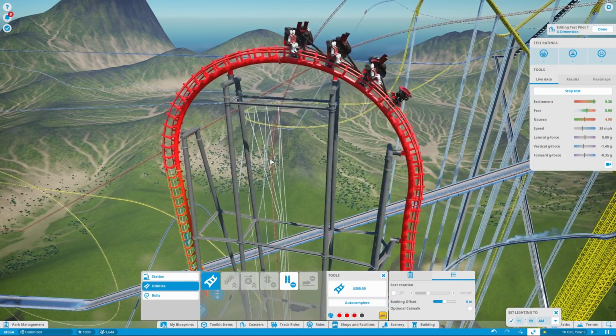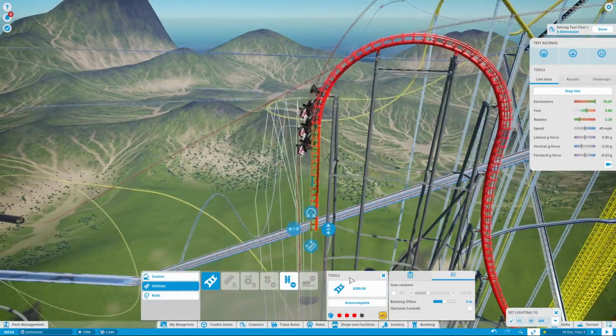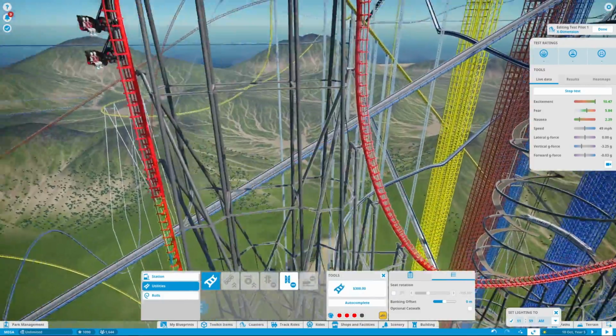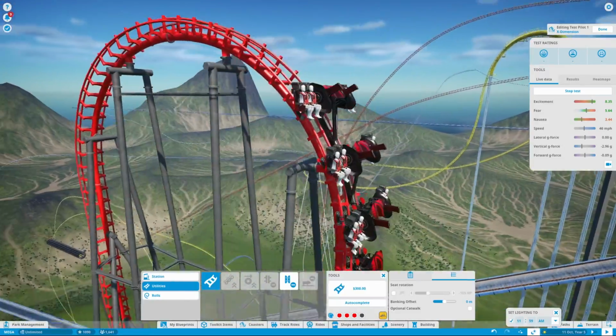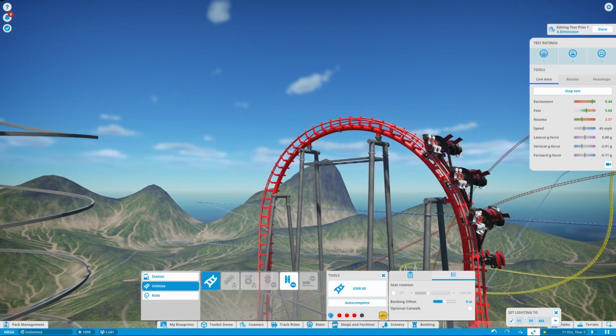Oh, yes, it worked out. Sweet. That's awesome. Okay, cool. I actually managed to do it. That's so good. Look, as you come up here, it rotates you. So you're always level.